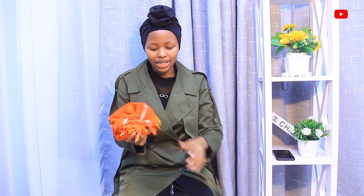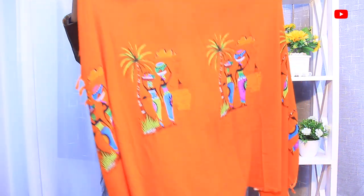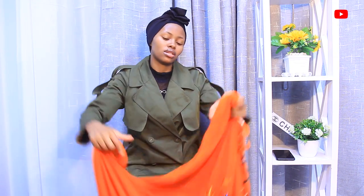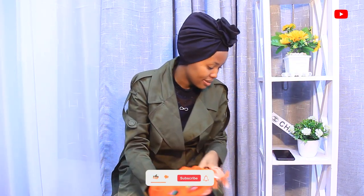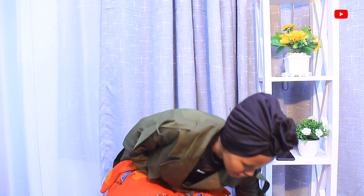This was a cover up for the beach. How cute is this? And how cute are the details? It's giving African vibes. It was going for 290 shillings per piece. Yes, I like it. Some of the outfits are calling for vacation. Okay, I won't say much about that. This one is also beachwear. It has the same details as this one, apart from the colors.